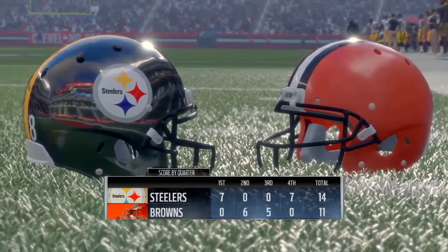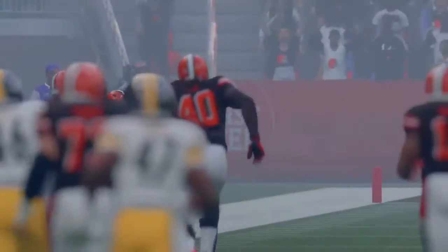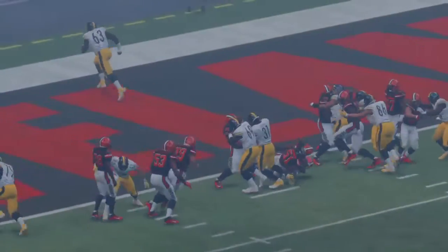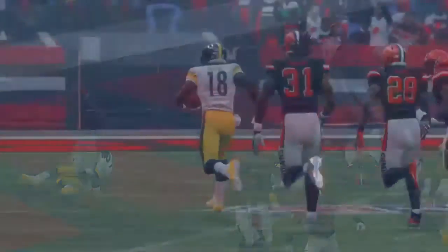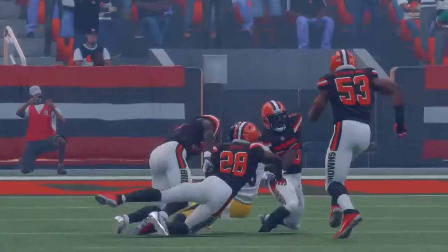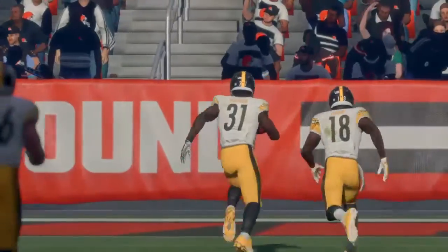So for the Steelers, their very slim playoff hopes remain as they move to 6-7 on the year. And they'll get another road date next week. Meanwhile, for the Browns, you wonder what this will do to their playoff prospects as they fall to 8-5. And they'll be at home for one next week as the Baltimore Ravens come to town.